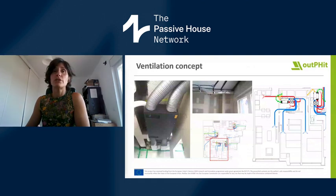The ventilation unit is suspended in the suspended ceiling in bathrooms, as you can see in the picture. We use a decentralized air ventilation system. That means that we have one ventilation unit per apartment. This is very typical in Spain. It is not common to find centralized solutions.